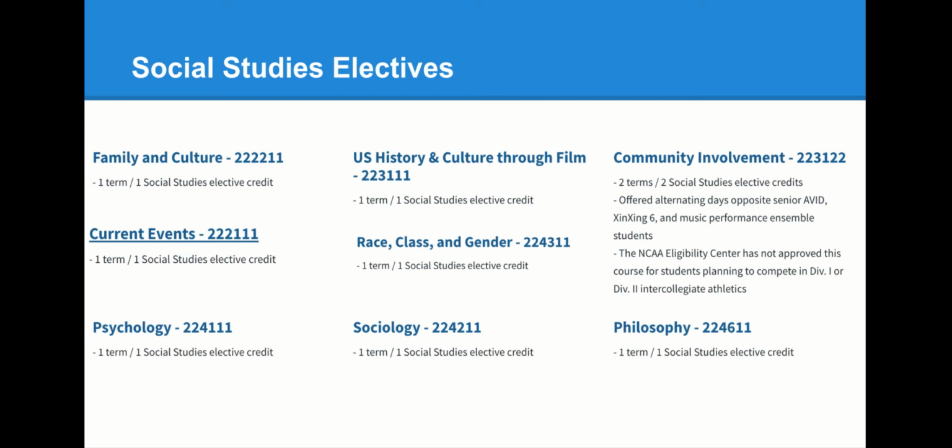Current events, which is one of the courses offered in a hybrid mode as an elective, uses the newspaper to understand what's going on during the day and during the week and during the months of class that take place. A race, gender, and class course that looks at understanding the issues of race, class, and gender. A psychology 1-term class, which is an introductory approach to psychology. A sociology class, which is an introduction to sociology. And a philosophy class that is an introduction to philosophy.